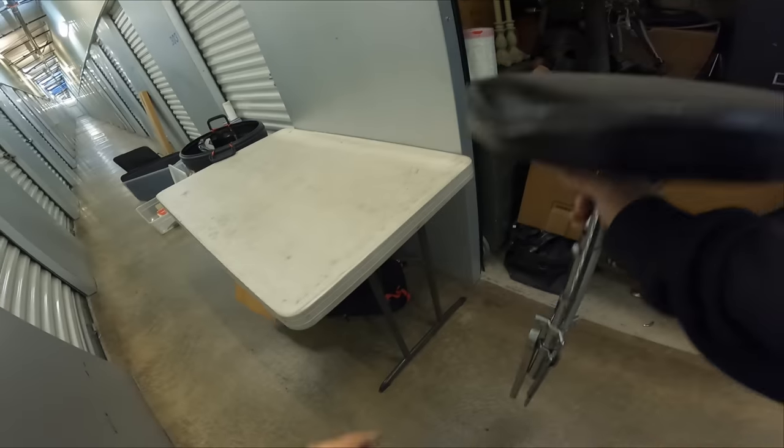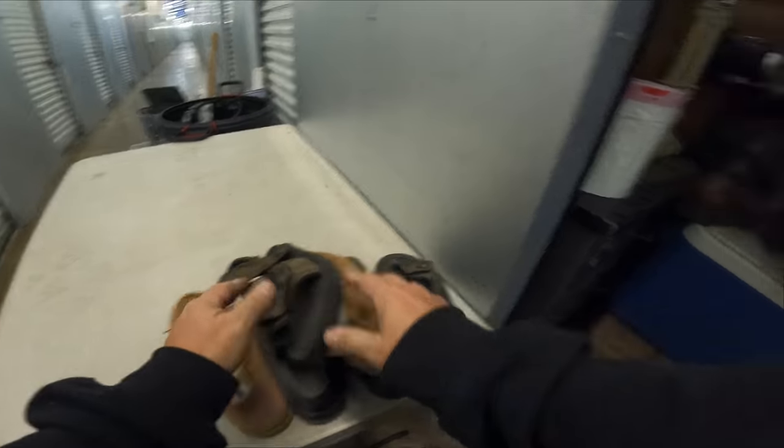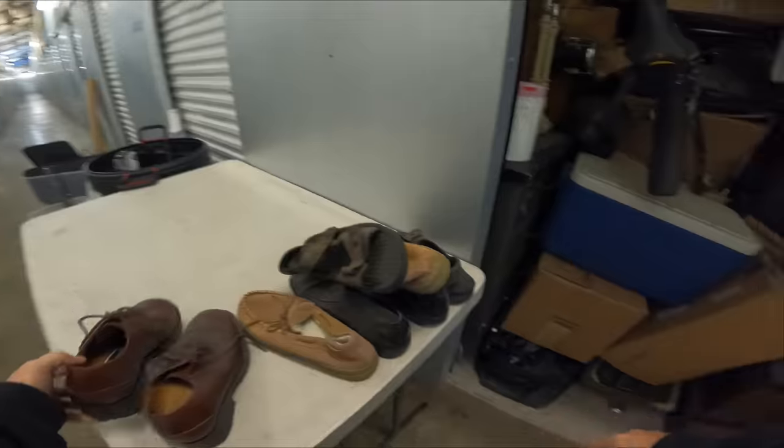Okay, what comes out next? I kind of want to take the stuff out in the order that it was put in. There's a little seat, probably for the drum set. Nothing too interesting with the shoes here. It's just some decent shoes. Cole Haan, that's good. We've got to get some of this stuff down.